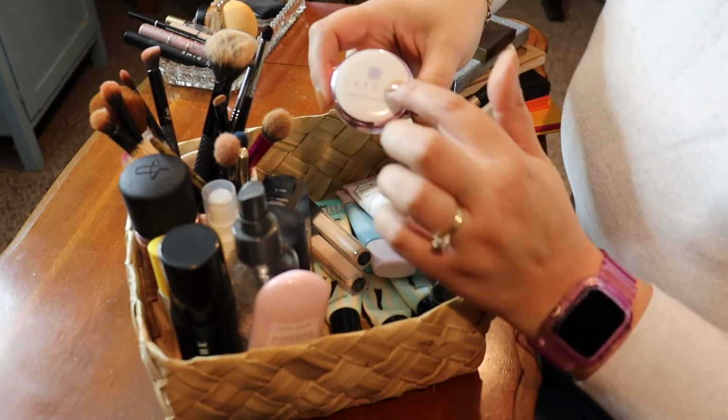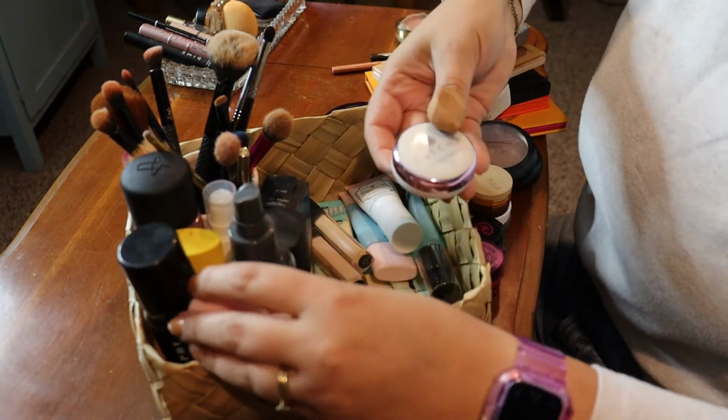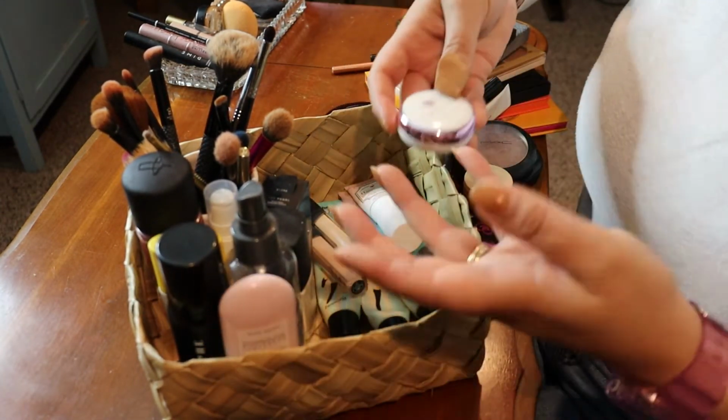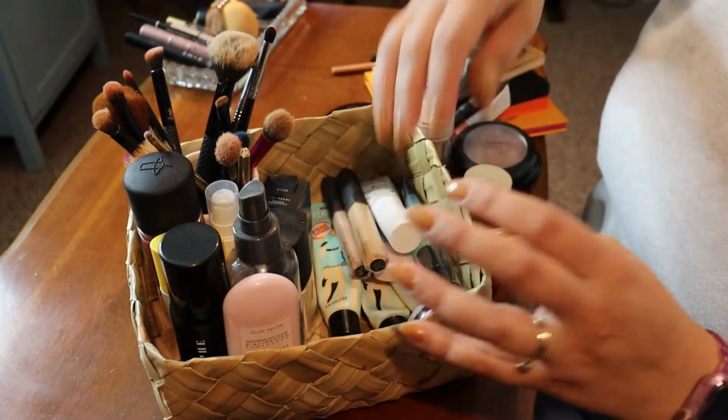Oh, I forgot to add this primer in. I have the Tatcha Silk Canvas primer because I don't ever use this one because it's expensive. But I should use it. It's silly to have things and not use them because of price. So we're gonna pop that guy in there.